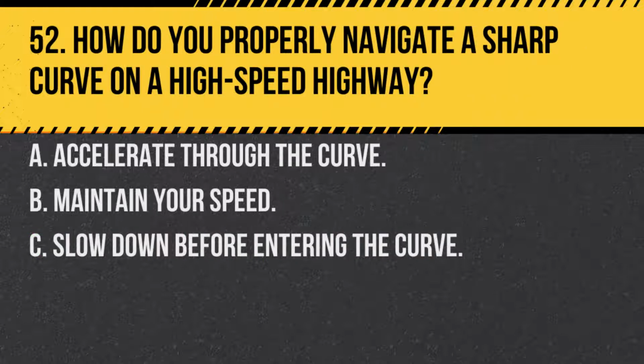Question 52. How do you properly navigate a sharp curve on a high-speed highway? A. Accelerate through the curve. B. Maintain your speed. C. Slow down before entering the curve. Answer. C. Slow down before entering the curve. This helps you safely navigate through the curve.